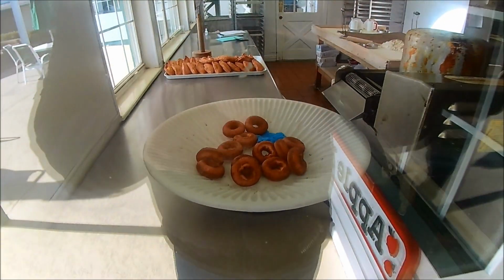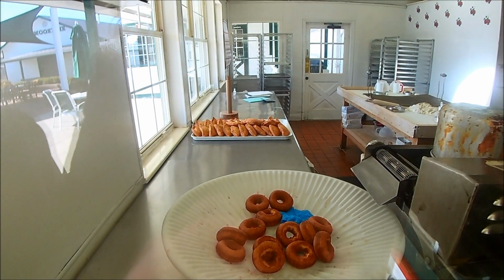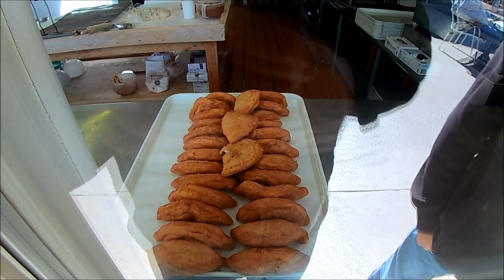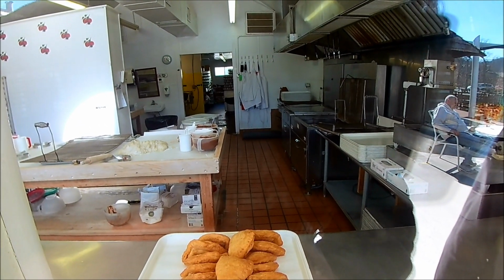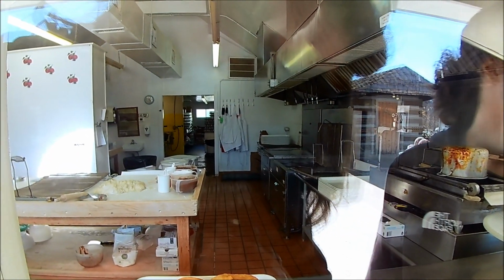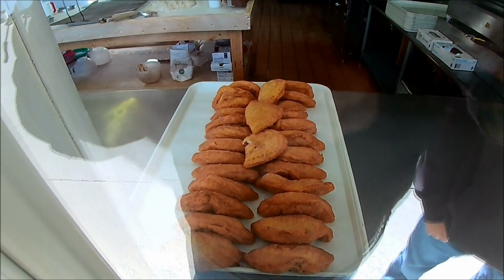In this window, they've got donuts. And it looks like fried pies. Let's walk over. Here's a whole pan of fresh fried pies. In there, they've got the ingredients, the dough. It looks like the apple filling. A big area in the back of the kitchen. These look delicious.